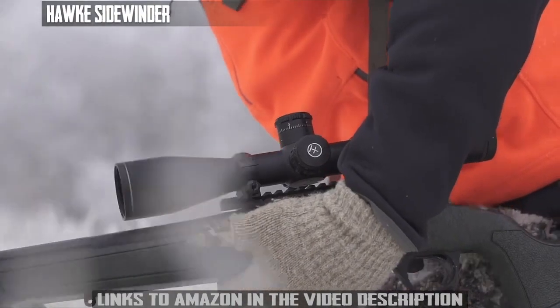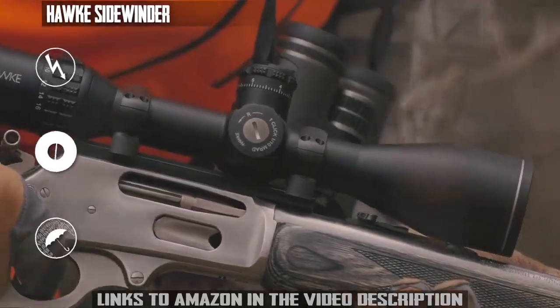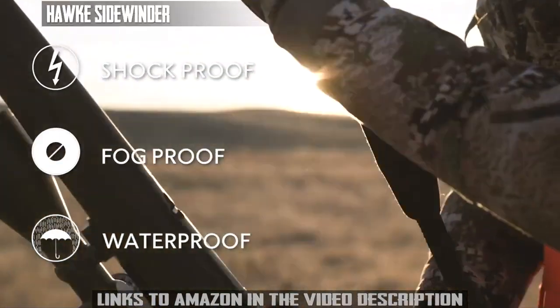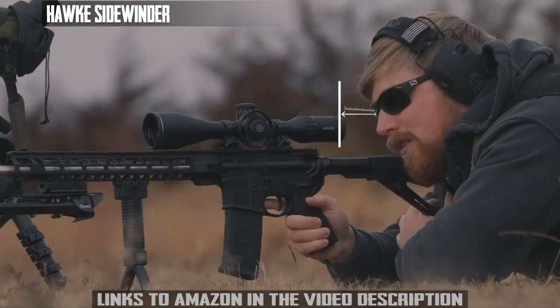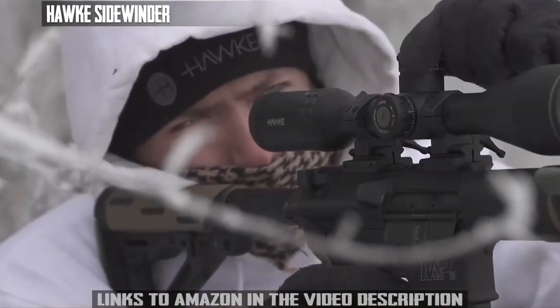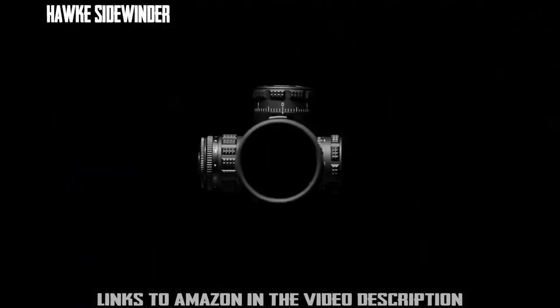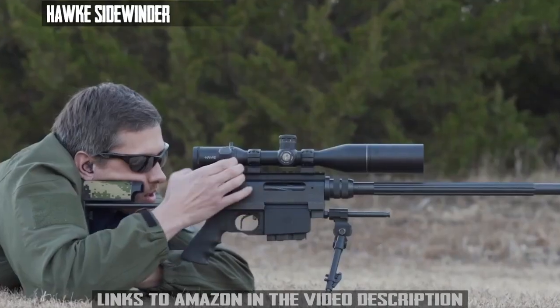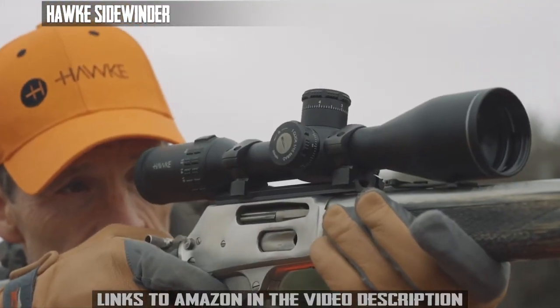Fully sealed, purged with nitrogen, and recoil-tested to 1,000 G, the Sidewinder was built to withstand and excel in even the most extreme conditions. Generous and comfortable eye relief makes this new series ideal for high recoil and magnum calibers. A wide field of view and generous eye box delivers a full image for fast and comfortable target acquisition.